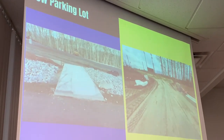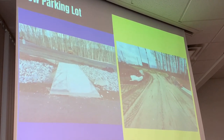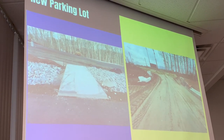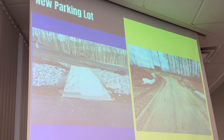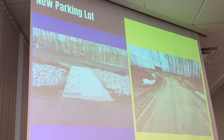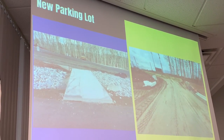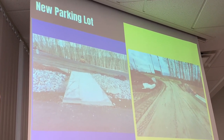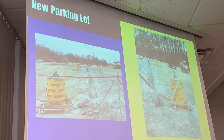The new parking lot is nearing completion. Actually, it's about ready for some stone and asphalt. I think the tentative game plan, from what I heard this week, is that in about 2 weeks the paving company will come in to do that as well. This is the crosswalk going from the existing parking lot into the new parking lot, for football games and that type of thing as well.